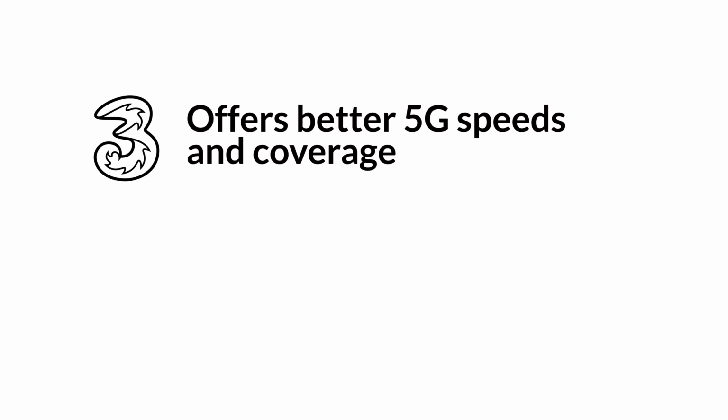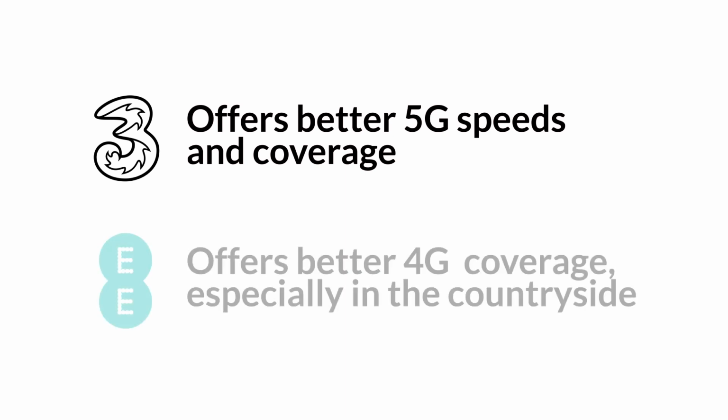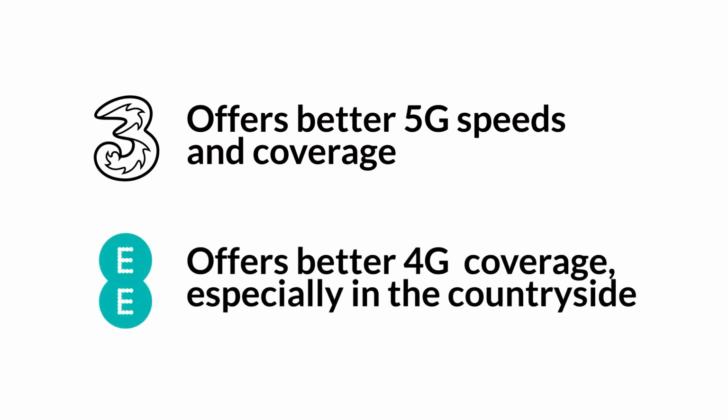But if you live in a smaller town or village, and mostly care about getting good 4G signal, EE might be the better option. It's generally a good idea to use the 3 and EE network coverage maps to ensure you'll get good signal at home, at work, and at anywhere else you frequently travel to.